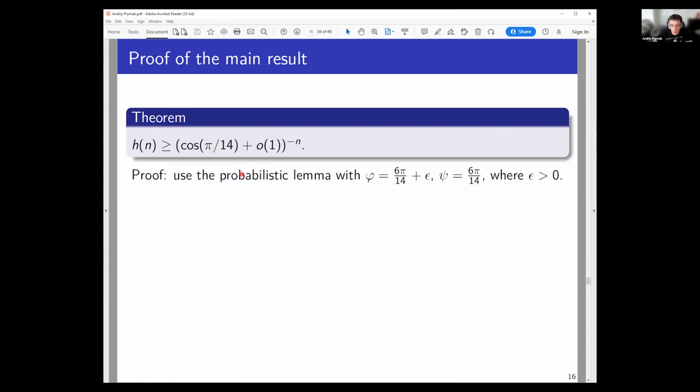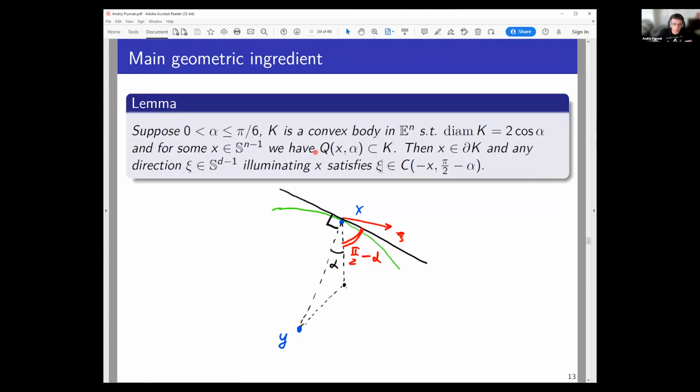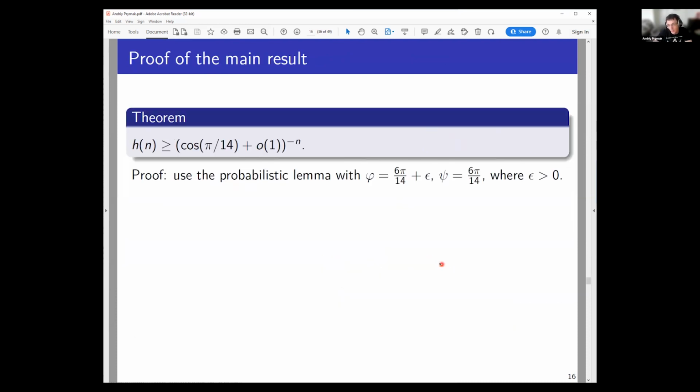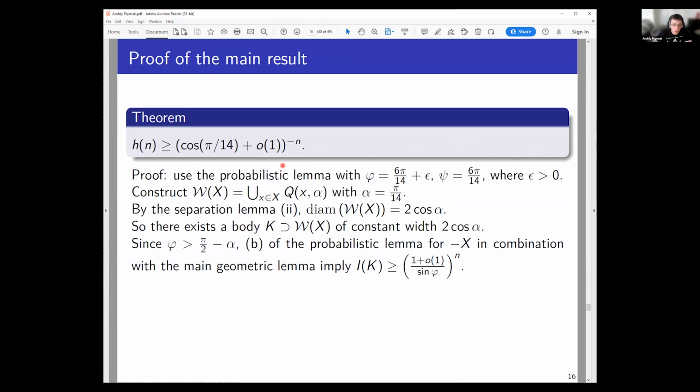Okay, so after that, our theorem is just putting pieces together. Using the probabilistic lemma, we take alpha equals pi over 14. And pi over 14 comes because you need strict inequality here. If you recall that in our geometric ingredient, we are covering by caps of radius pi over 2 minus alpha, so 6 alpha plus alpha needs to be smaller than or equal to pi over 2. So this is where pi over 14 comes from. And then you just combine the pieces together: the probabilistic lemma, the separation lemma, and the geometric lemma. You get a good skeleton. And then each vertex, each apex of our cones, cannot be illuminated by too many directions because of the covering condition in part B.